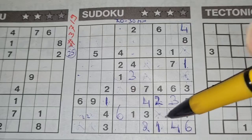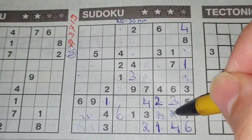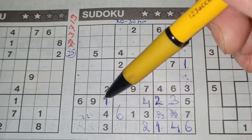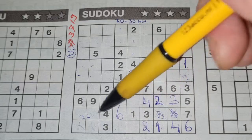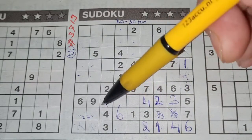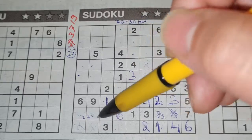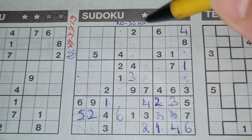The 8 is missing and the 9 is missing. 8 and the 9, let me mark those 2 boxes. That means the other pair in this row should be the numbers. So 1, the 2 is missing, 3, 4, and a 5 is missing. 2 and a 5, we see here 5, no 5 there. 5 should be here, and the 2 goes there.